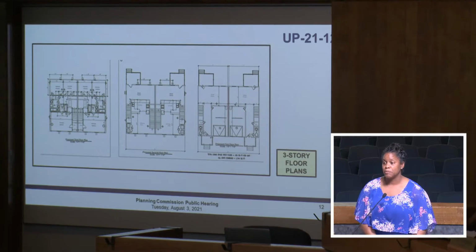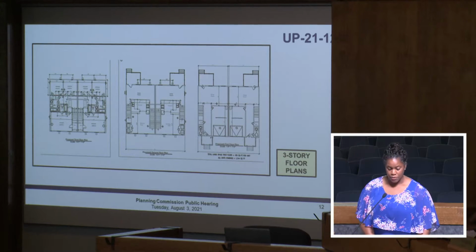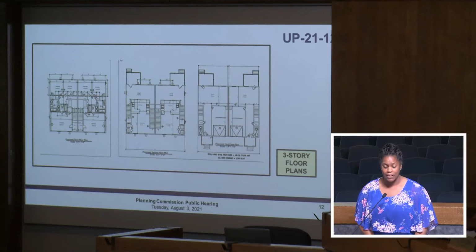Again, this was included in your packets and may be better seen there. These are the floor plans offered, showing the 3 stories. The interior of each duplex will provide for a first-floor one-car garage, great room, and half bath. The second floor will consist of a kitchen, great room, and laundry room. The third story will provide 3 full bedrooms and 2 full bathrooms.